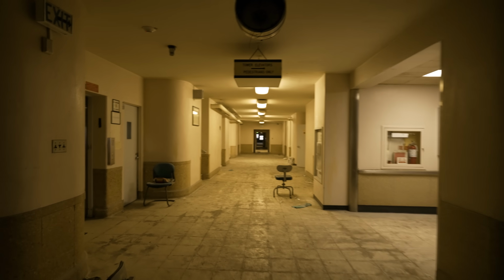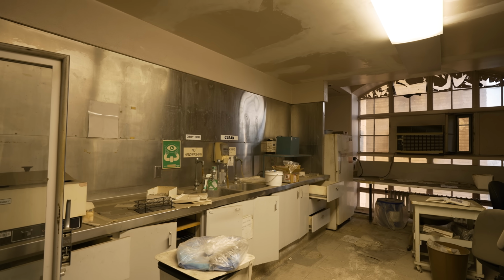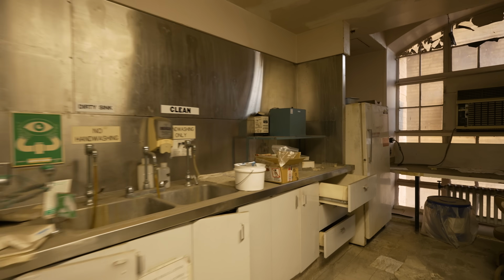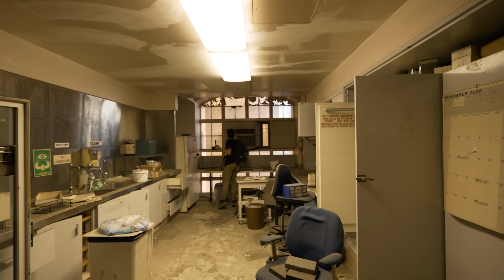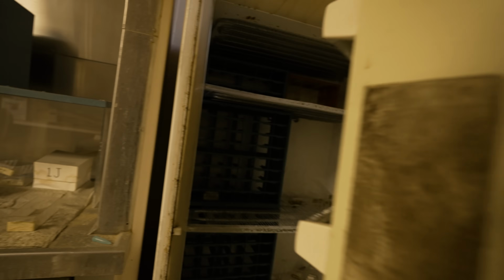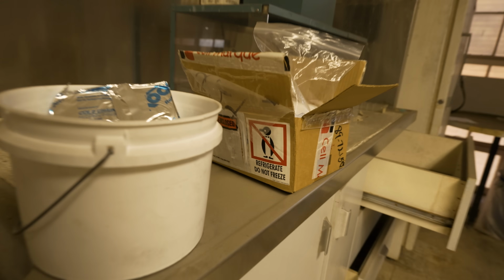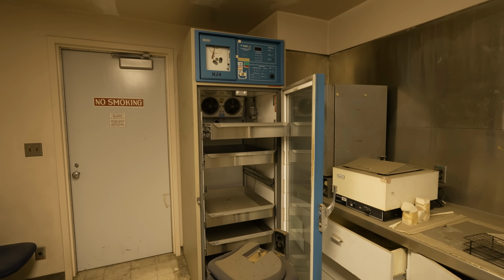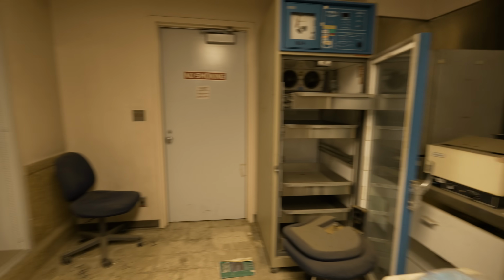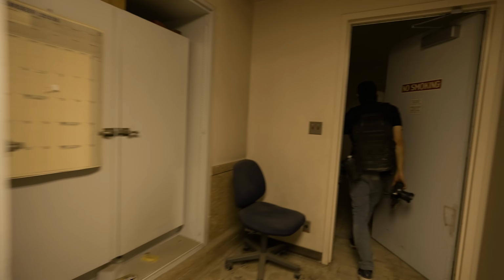This is a lab. It smells really bad in here. Not a great looking lab. Fridge is running. November 2008 on the calendar. Is it the fridge? Or is it this? No, we're just hearing sounds from outside again. Oh, this is a sample fridge. I like this logo for Do Not Freeze. Yeah. Sample fridge is here. Storage. Yeah, it does smell funky. Let's get out of here.